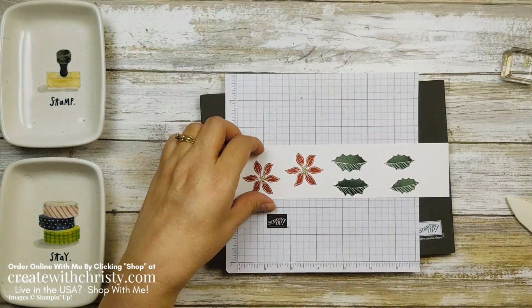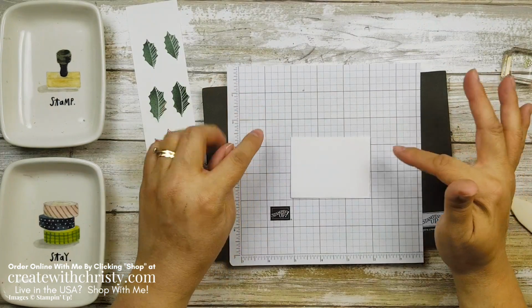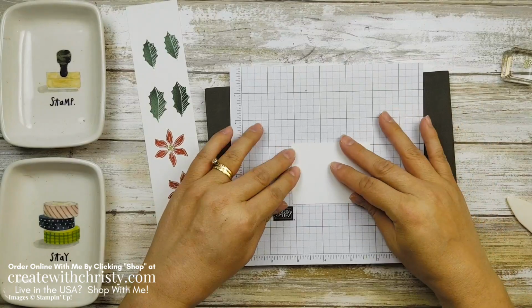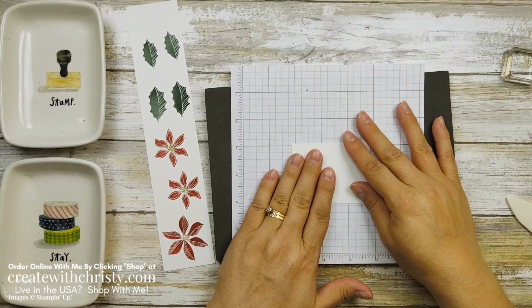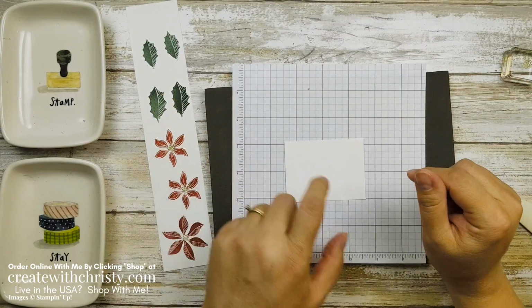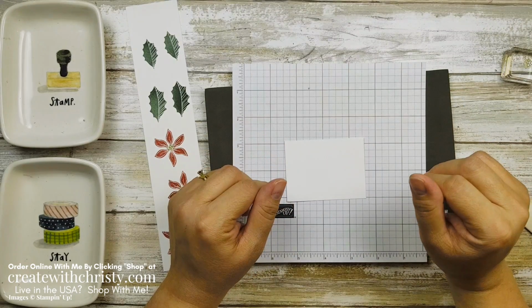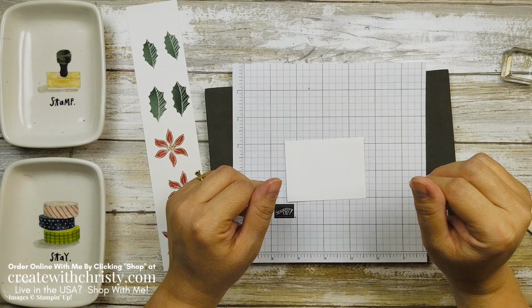Then we need to grab another piece of basic white. This one, you can do a scrap, but this one is a 3" by 2 1/4. And I'm going to be die cutting this. So let's go ahead and die cut this first. I forgot, it does help to die cut this one before you stamp, because we're not going to center our greeting. We're going to put it in the top right corner. So I'll get my die cutting machine out and we'll get this card die cut.